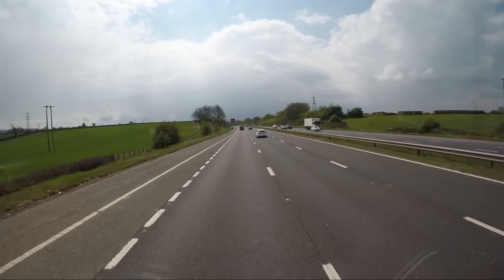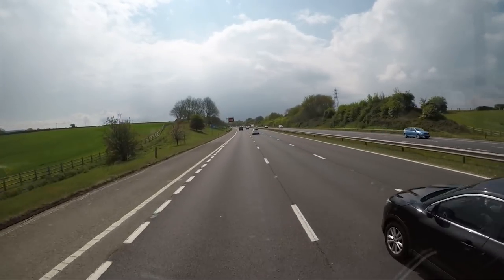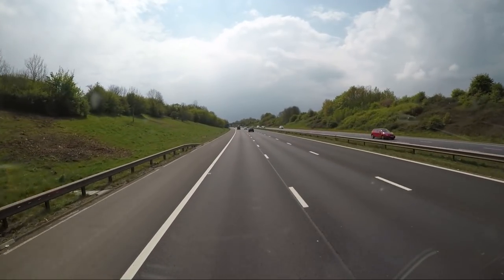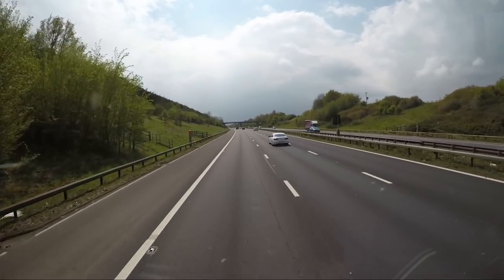So if we get there for 2:15, we need enough time to get back, so say we need to leave Avonmouth at 7:30. 3, 4, 5, 6, 7, so yeah, we could easily be there for 5 hours and still have enough time to get back, so we'll see what the plan is.